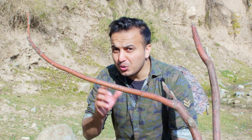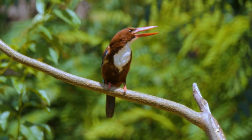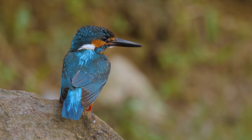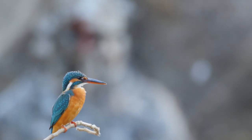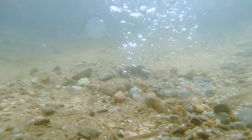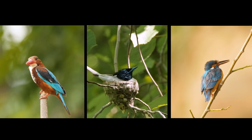Another very important component of a kingfisher's habitat is a perch just like this one. It is where the drama takes place. And a smaller kingfisher that is an expert fisher. Right in front of me is probably the most famous of all kingfishers. In this episode, we explore the lives of three amazing little birds.